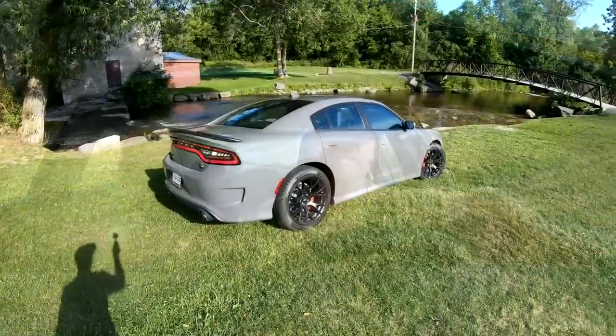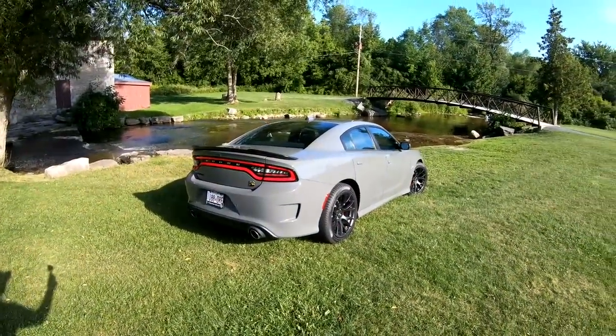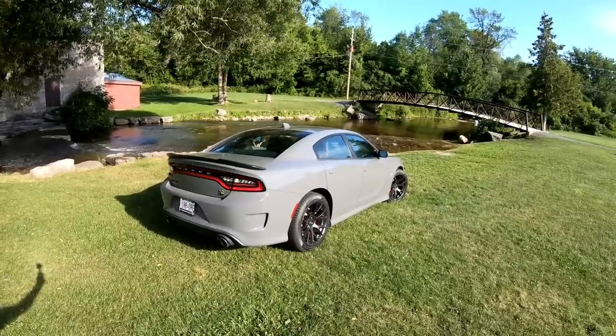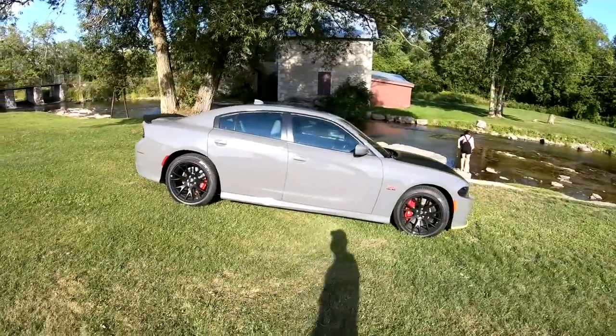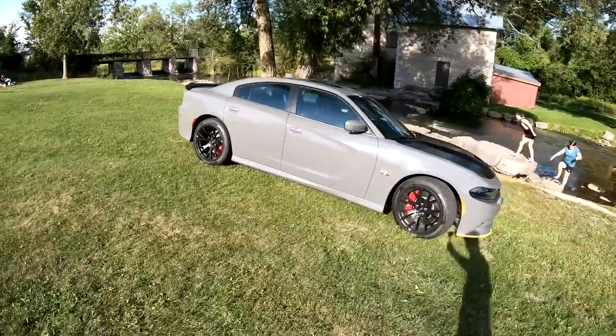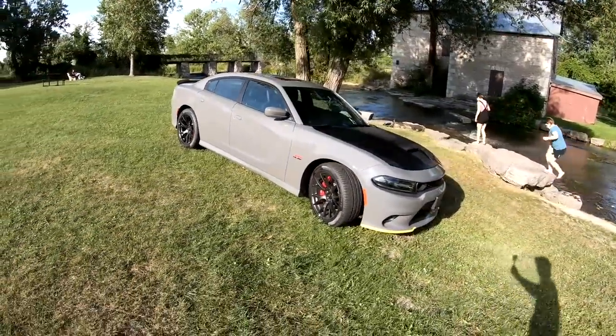Oh. When she builds some back pressure, that exhaust just barks on the gear changes. Unbelievable. Listen. My shadow out of the shot. It's kind of hard. I'm not gonna be able to get rid of my shadow here, boys. It's a shame. What a beautiful car.